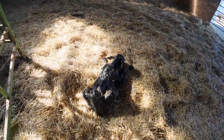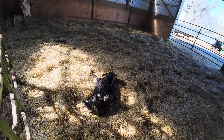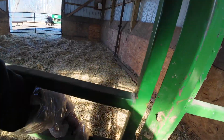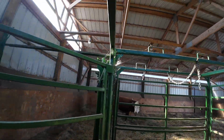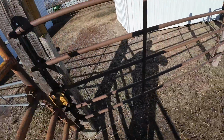Kind of put his legs behind him like that, and the legs in front. Gives him a sense of balance. Gets all the fluids flowing the right direction. We'll give her a little space in here now. Oh, we come out of there just now.